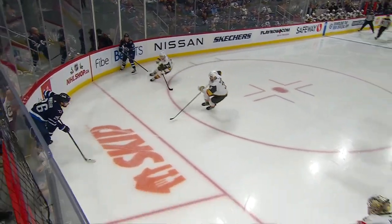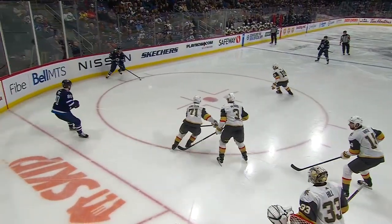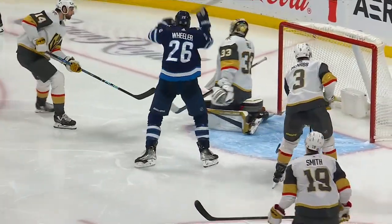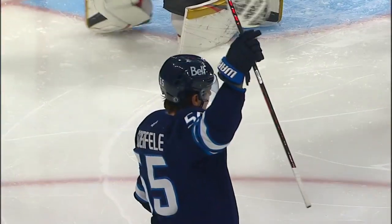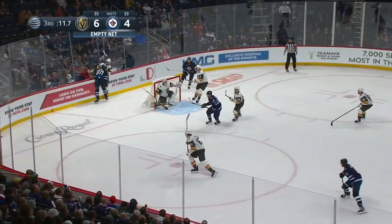Golden Knights can't clear the puck. One here. There was one just before that, but they get it. And a quick shot by Scheifele squeezes on that short post past Aiden Hill. As Scheifele with his second of the game. Nice feed from Kyle Connor as they go face-off dot to face-off dot, east to west. Great finish.